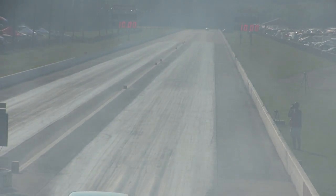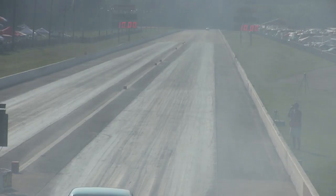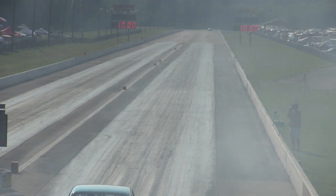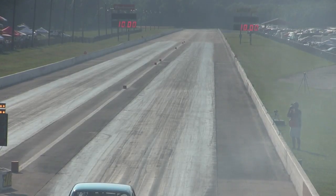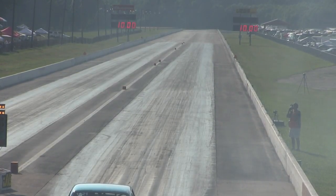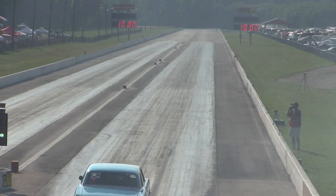Wayne Hardy out of Oxford, Mississippi, 66 Chevelle, 468 power. Takes on Daniel Wright out of Fayetteville, Tennessee with the 66 Nova, 434. 10-0, coming to try to get wheels up.